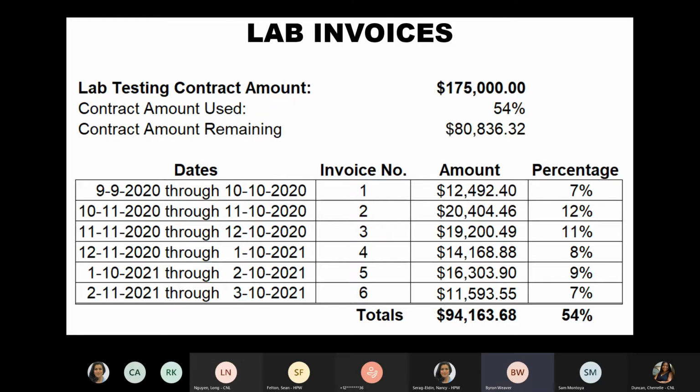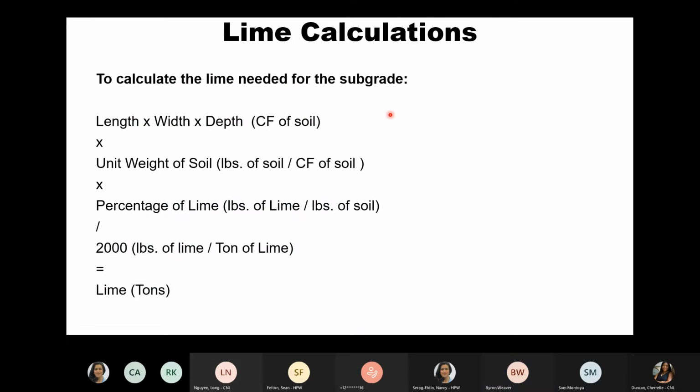Okay, very good. Actually, I do have a question for you. We noticed that our lime budget is over on the lime quantity, so I went back and looked at how we calculate the lime.